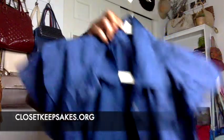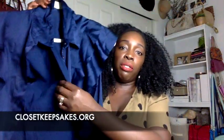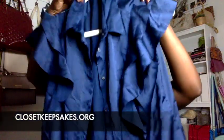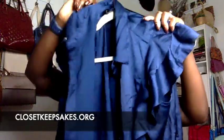Okay, so the first item, you guys actually saw this one a couple weeks ago, but I'm going to bring it back to your memory and show you the item that it is going to be replacing in my closet. So the first item is this blouse. It's very wrinkled, y'all. It buttons up the front and it has a collar here. You guys can see that. I don't know if it's on the hanger well or not.